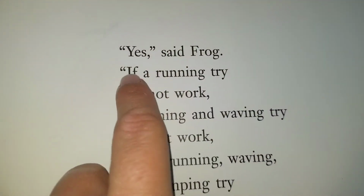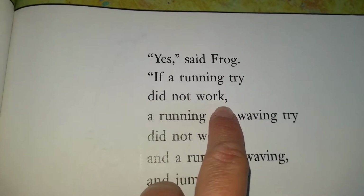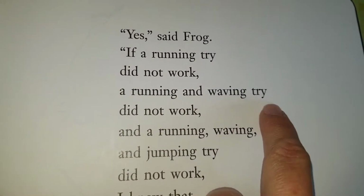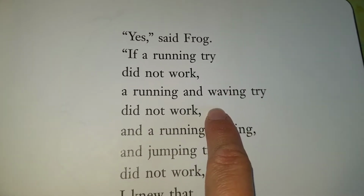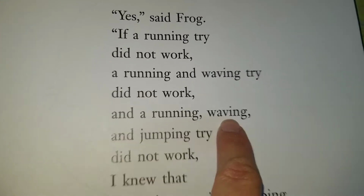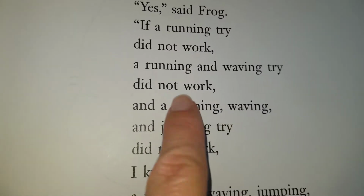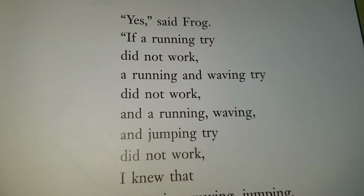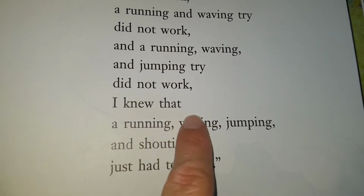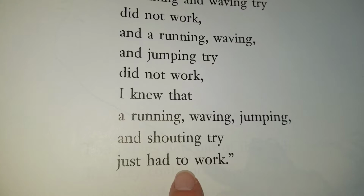"Yes," said Frog. "If a running try did not work," don't forget that's what the Toad did first. He just ran with the kite. "A running and waving try did not work." That was the second try. He ran and he waved the kite over his head. And a running, waving, and jumping try did not work. That was the third try. He ran, he waved the kite, and he jumped up and down. But it didn't work. I knew that a running, waving, jumping, and shouting try just had to work.